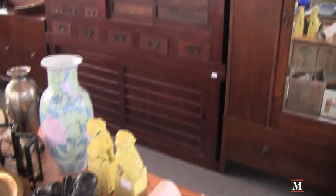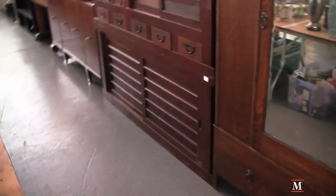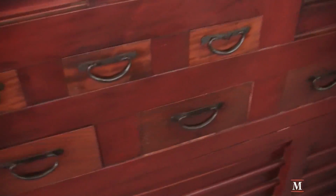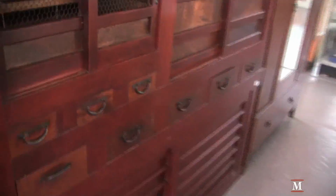Lot number 1833 is this beautiful, large, two-piece Japanese tansu. It's got a lot of nice detail work and good storage space inside. A lot of little unique drawers. Beautiful piece.